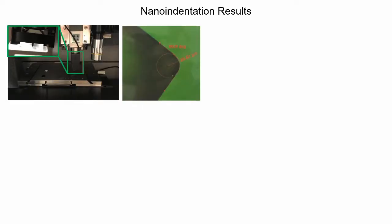Nanoindentation is used to determine the Young's modulus and hardness of a material. For our project, only the Young's modulus is relevant. Atypically, we used a 90-degree 20-micron conical indenter tip due to the heterogeneous surface of the film. A larger tip gave us a better representation of the Young's modulus.